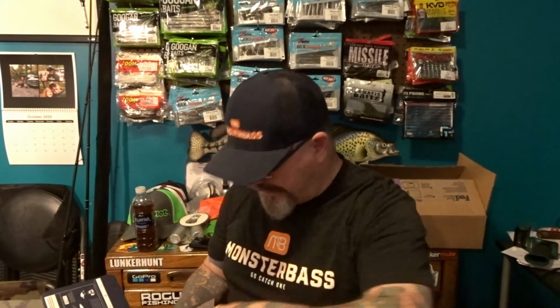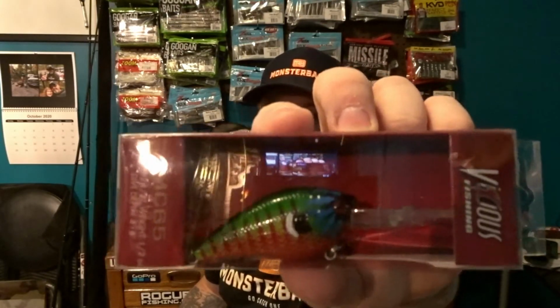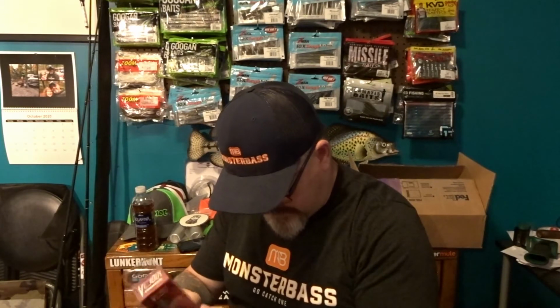Now we got one more bait in here. All right, so I thought we were done with the hard baits. We're not. The next bait we got is from Vicious Fishing. This is another crankbait, a deeper diving crankbait. This is another kind of bluegill pattern right there. I haven't heard of them, but it's a good looking bait. And that Vicious Fishing bait is running $8. This size, let's see here, 4 to 8 feet. So that's that middle column.